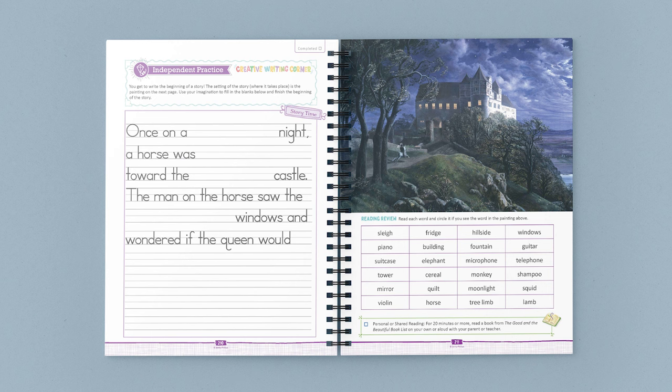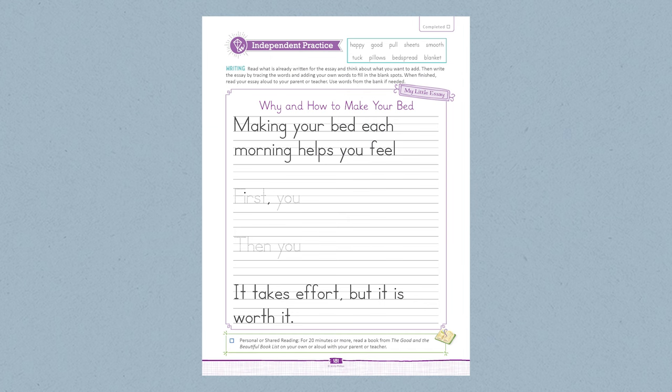For this creative writing corner, the child has the help of a sentence framework to create the beginning of a story based on the setting seen in the painting. The child uses his or her imagination to fill in the blanks in the story and then to finish the rest of the paragraph. This exercise is not overwhelming, but gets them to fill in descriptive words, use imagination, and to write. We use this same approach for essays throughout the course.